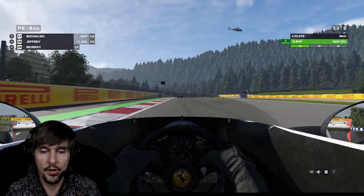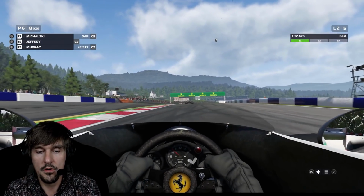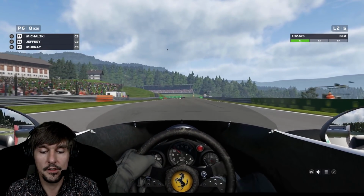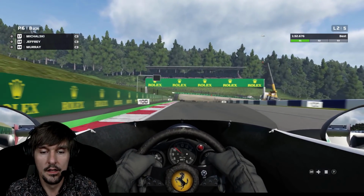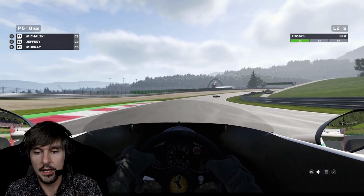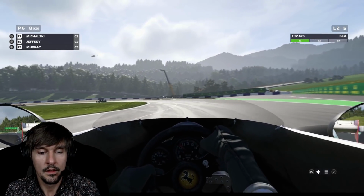The longer braking distances, the less ability to use engine braking to your benefit, more lock required on the corners as well. Basically, just a more mechanical and simplistic and basic driving experience in comparison to the Formula 1 cars of the modern era. As I run a little bit deep, snatch your front brake a little bit, but nothing too dramatic. And you know what? This is not bad. I quite like these.